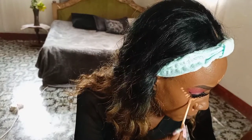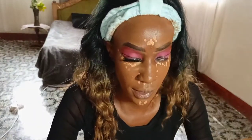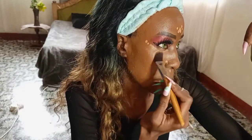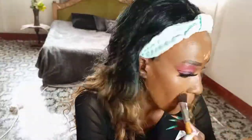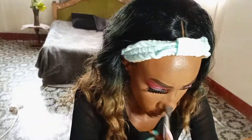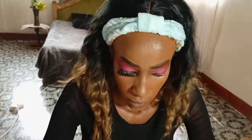Just add a little bit more. Be honest, I'm old. I need all the concealer I need. I'm not old, I'm just, you know. Okay. Brought it down and it looks bomb. I'm just going to go in with this beauty blender.